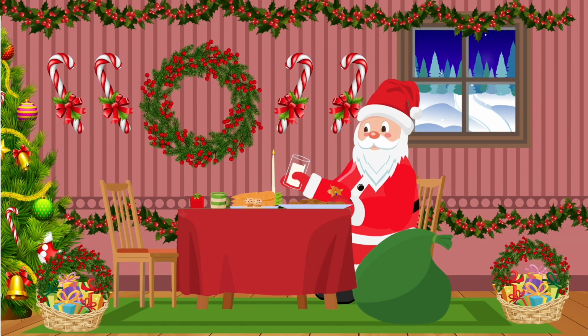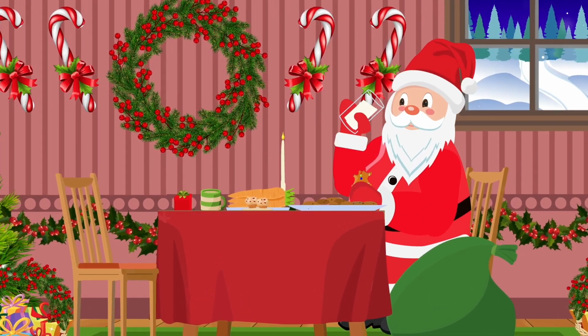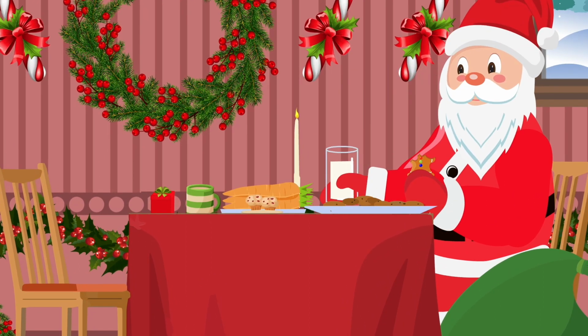Kids leave out yummy cookies and a glass of milk for Santa so he can regain his strength and continue his journey. They also leave out crunchy carrots for the reindeer.